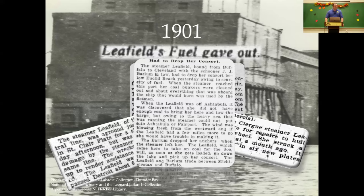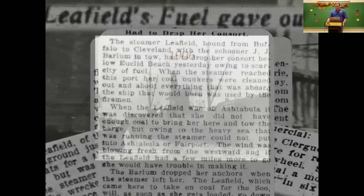The Leafield barely makes it to Cleveland. Some of the articles even talked about how they actually did run out of coal or almost ran out of coal, and they had to supplement the boiler fires with the woodwork from the cabins to make it in. So they do make it to Cleveland, minus the barge. So they unload, get some more coal, and then they have to go back out and go get the barge that they left. But you just don't see a whole lot of stories about ships running out of gas in the middle of the lake, or coal in this case. So 1901 was a pretty interesting year for the Leafield.